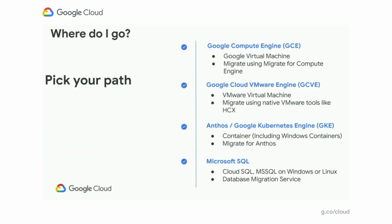Lastly, we can talk about how we can help you transform your applications, moving to more open standards like Postgres or MySQL, or moving your .NET on Windows into .NET Core, or lastly, taking your .NET applications and containerizing them for ease of management and ease of scale.